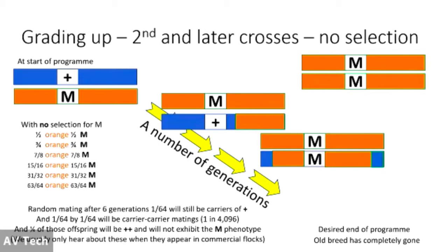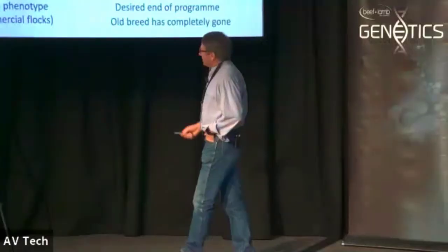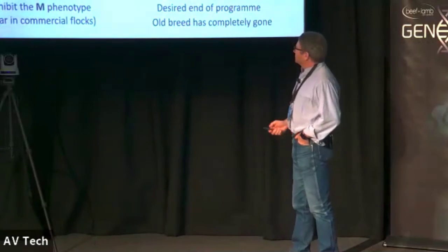But if we stop after we've got to, say, 63/64, then 1 in 64 of the animals will still carry that plus allele if we've done no selection for M. If we were mating randomly, then 1/64 of the rams and 1 out of 64 of the ewes will carry the plus. So 1 in 4,096 matings will be between two carriers, and a carrier-carrier mating has a 1 in 4 chance of generating a plus phenotype. That means something like 1 in 16,000 lambs you'll see that off type. That's why you see black sheep popping up in commercial flocks of white sheep, even though the breeder thinks they have been getting rid of everything that has had black in it.